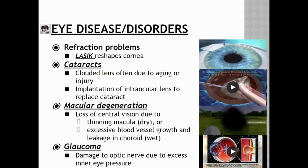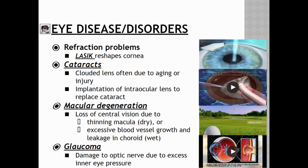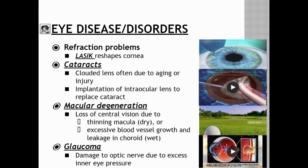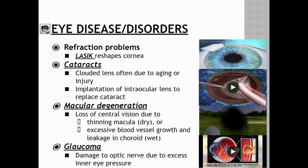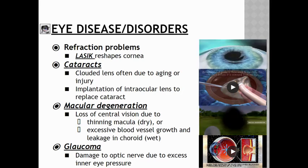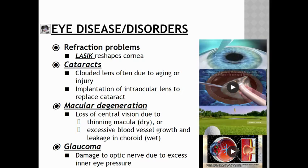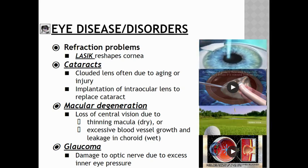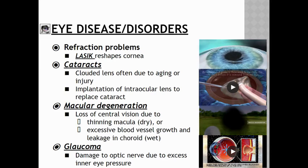Macular degeneration is the loss of central vision. It can be due to a thinning macula, that would be called dry macular degeneration, or it could be because of excessive blood vessel growth and leakage, and that would be wet macular degeneration. Glaucoma is when there's damage to the optic nerve due to excess inner eye pressure.